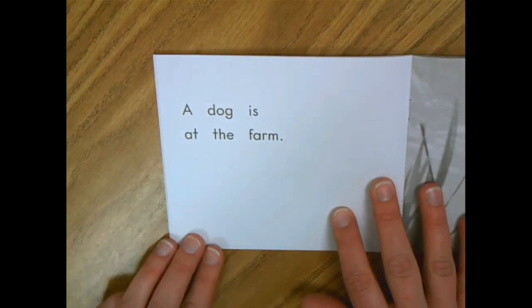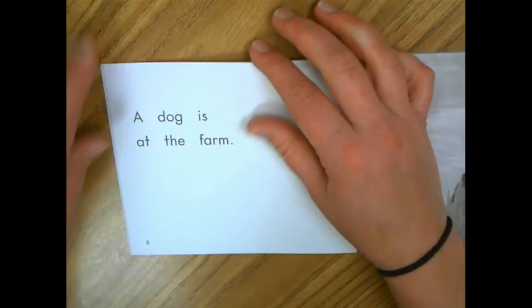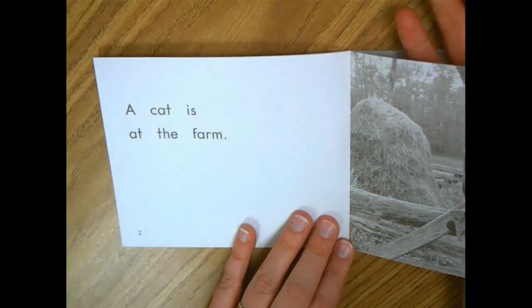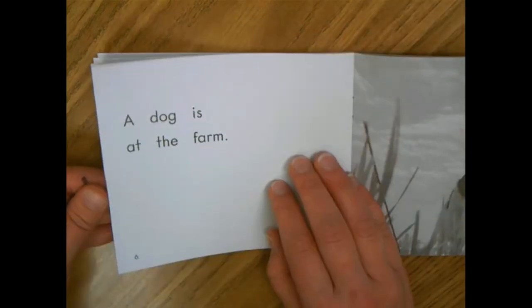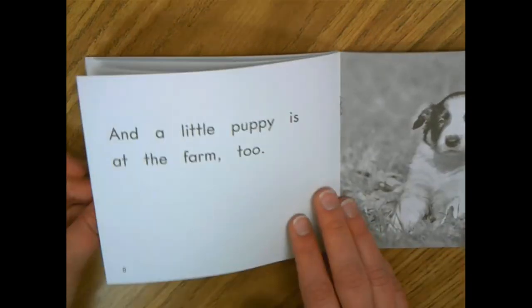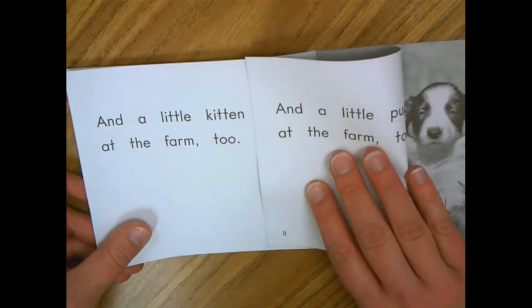Do any of these words look familiar, like we've seen them on another page? It looks familiar to me. It says, a dog is at the farm. That reminds me of the first page where it said, a cat is at the farm. So I heard that, and then I heard a different sentence on the second page. But then I went back to the first sentence. Let's see if we go back to the next sentence that we heard, the one we heard on the second page. Look, it is the same. I'm seeing words that repeat.